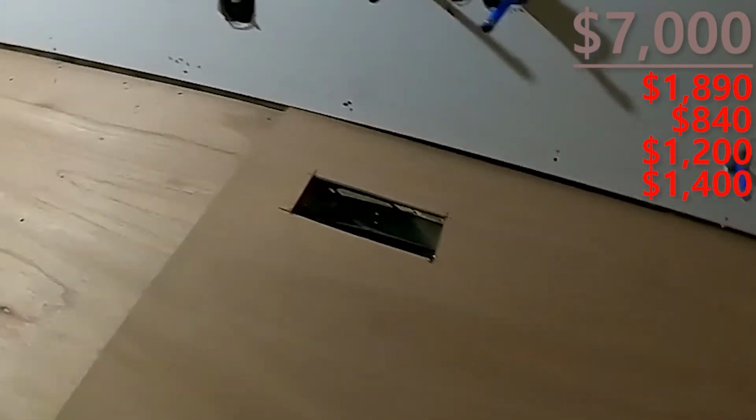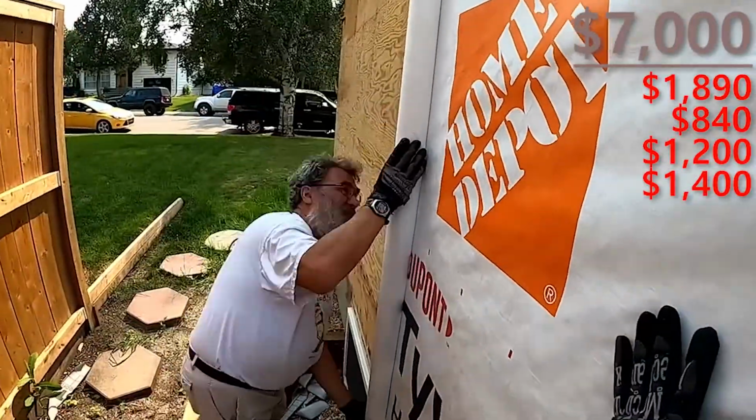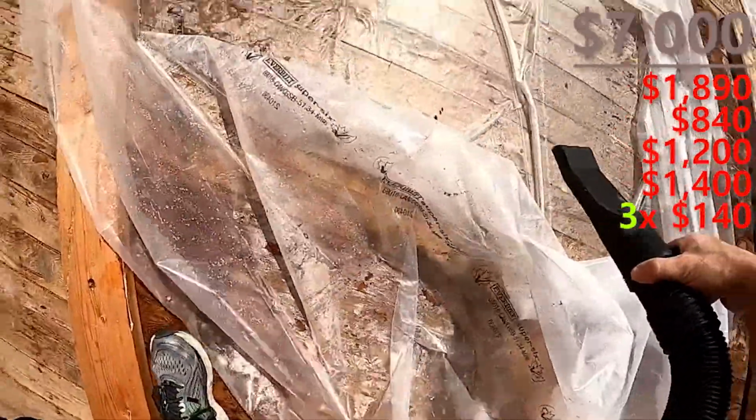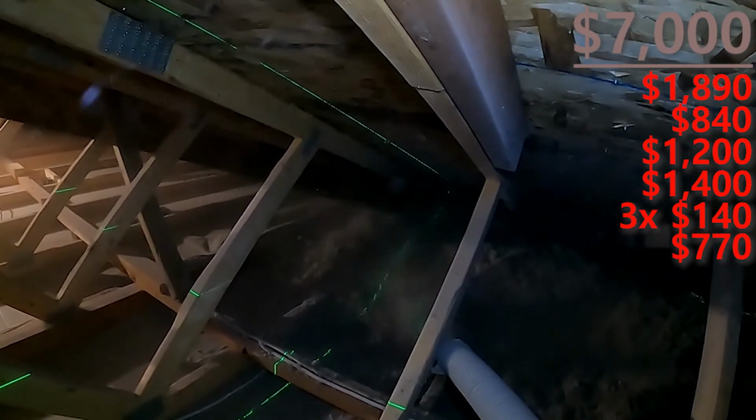I put a new 5mm subfloor over my rain-warped floorboards, try saying that one 5 times fast, and that was about $1,400. Each roll of house wrap, whether it was from Lowe's or Home Depot, was about $140, and the same for at least one full roll of poly for the rain. The loose fill insulation in the attic was about $770.